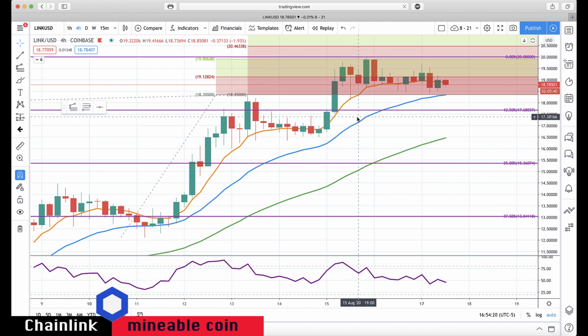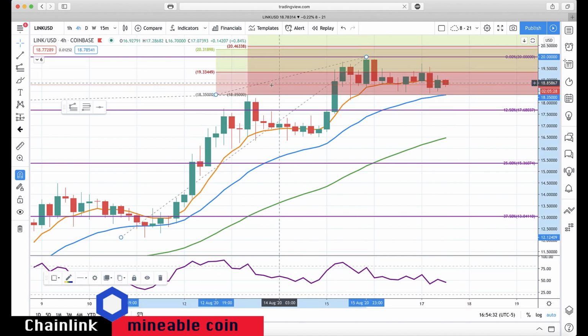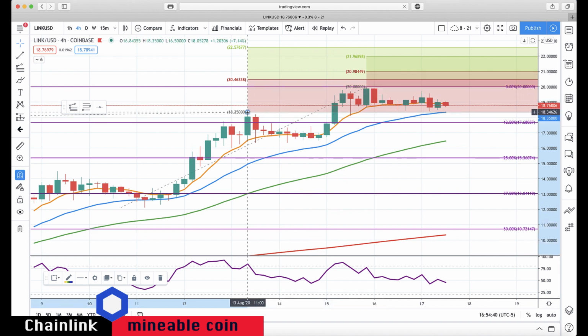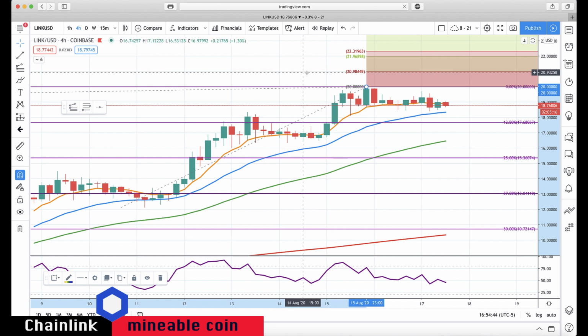Chainlink update, we had 1990, it got up to a high of 20, now drifting sideways, letting the 4-hour rotation zone catch up. Gonna update these levels up to that $20 mark. I'm actually going to update all this, even this one, so we have a good idea with this drifting sideways what the next targets are.